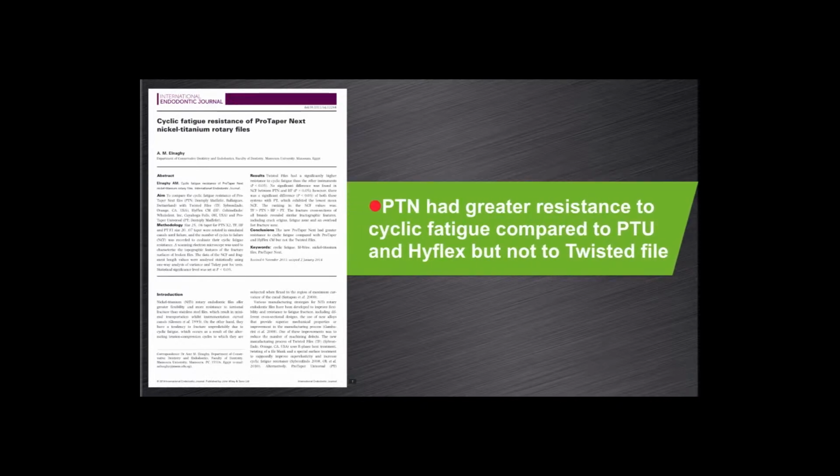Cyclic fatigue. In this study by Al-Nagi in 2014, he looked at cyclic fatigue resistance of ProTaper Next nickel-titanium rotary instruments. He concluded that ProTaper Next had a greater resistance to cyclic fatigue compared to ProTaper Universal and the HyFlex instruments, but not to the Twisted File system.